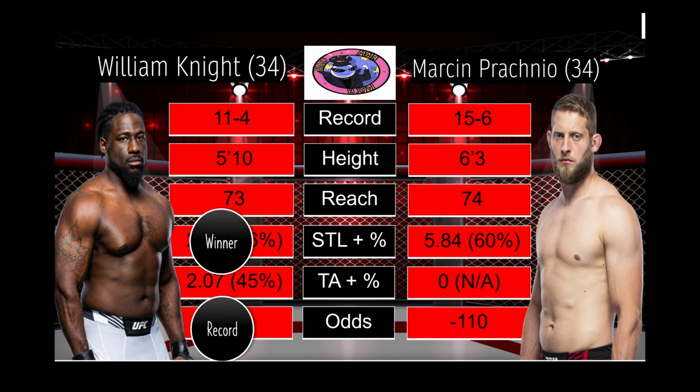Knight did manage a moment of pressure with a minute to go in the second after catching a kick, but instead of swinging, trying to take his head off like I thought he might, he held his leg in a very similarly silly way that Craig did when he got flatlined by Walker a couple of weeks ago. Prachnio went back to the leg, and that's how the round finished.